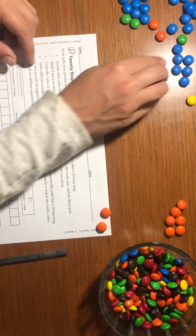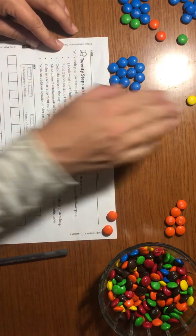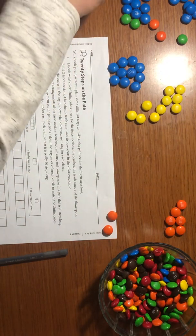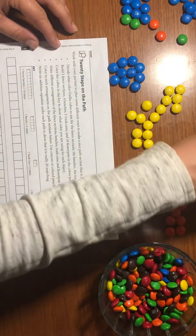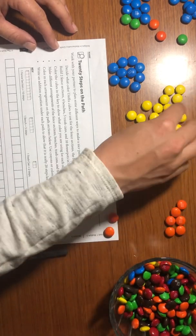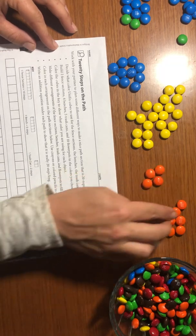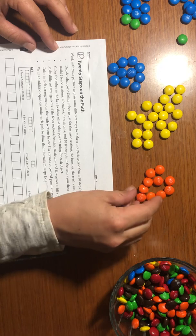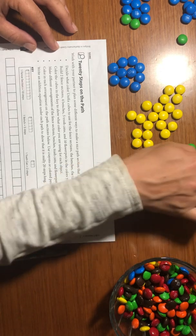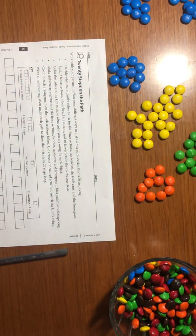So we have 2 fences, 1, 2, 3, 4, 5, 6, 7, 8, 9, 10. We have 4 benches. 2. Oh, we lost our last bench when the phone fell. There we go. We have 5 trash cans. 2, 3, 4, 5. Remember, trash cans are worth 2 steps. And we have 10 flower pots. 1, 2, 3, 4, 5, 6, 7, 8, 9, 10. They're all the objects that we need.